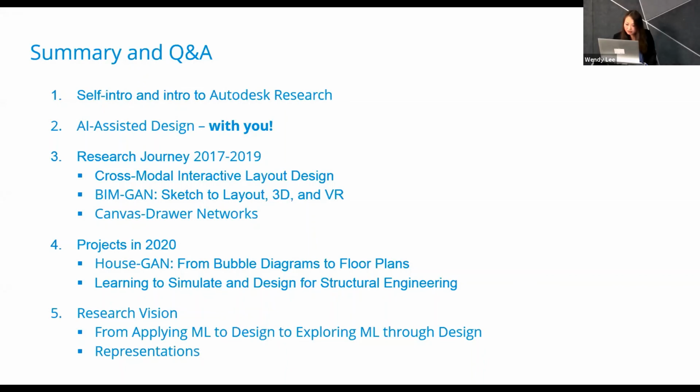Also, do you think AI or machine learning will accelerate adoption of BIM and digital twin? I think we heard a lot about digital twin nowadays, and do you think that will accelerate it? Yeah, I believe so.